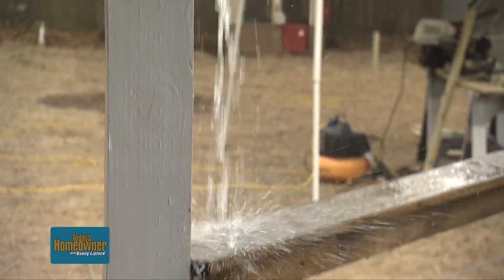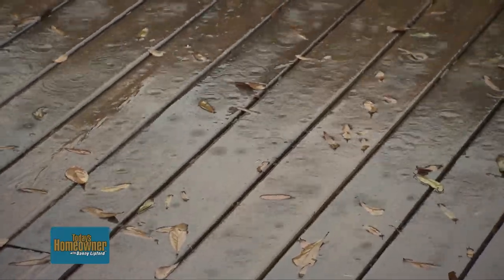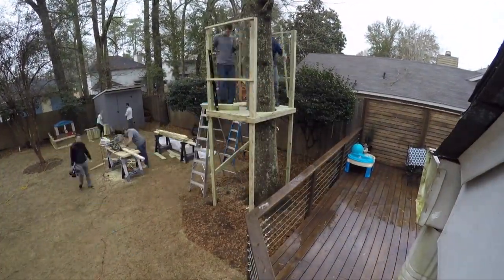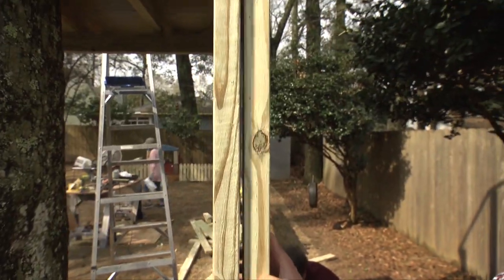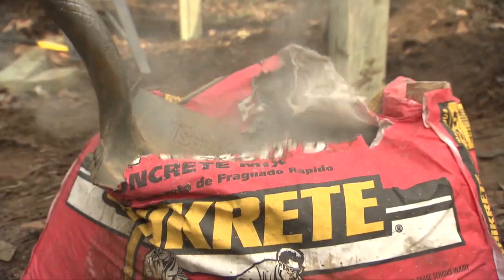Rain has plagued the first day of our backyard project with Travis and Jessica. And believe it or not, the forecast for day 2 is worse. But at the moment, it's dry, so we're pushing to get as much work done as we possibly can. We're beefing up the support for the treehouse with more 2x4s and concrete.